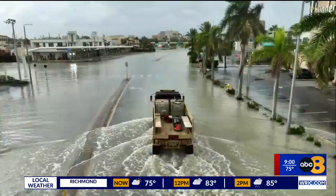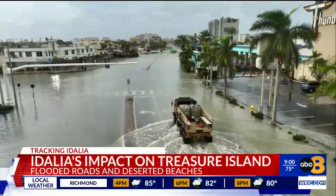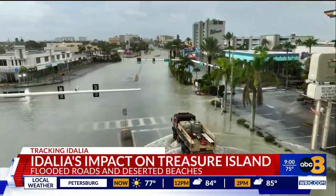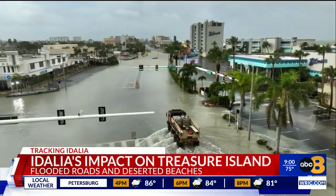Yeah, so we want to take a look at some of the rushing floodwaters from Idalia. This shot here is from Tarpon Springs, Florida, just north of Clearwater. Look at all that flooded road there. It's supposed to be a road, folks. The water moved in pretty quickly. Now, the camera also moves with the winds, and the storm is now churning on a path toward Georgia.